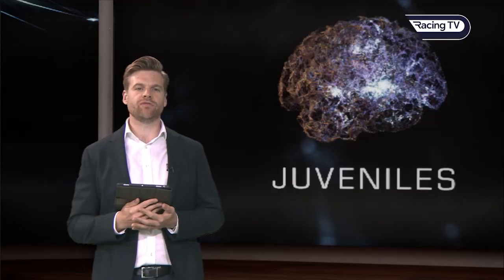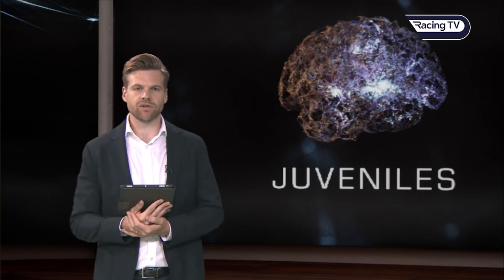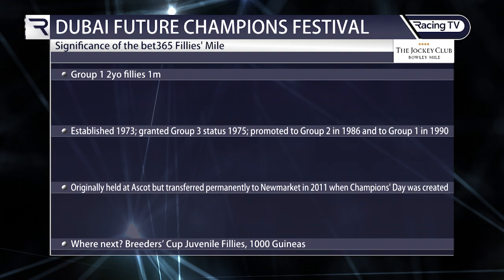Right, key races on the Friday for the juvenile fillies. First of all, the Phillies Mile. Let's have a look at some of the significant facts of the Bet365 Phillies Mile. It is over the mile, obviously, a Group 1 for the juvenile fillies, established in 1973, granted Group 3 status in 1975. It was promoted to a Group 2 in 1986 and to a Group 1 in 1990. It was originally held at Ascot, but was transferred permanently to Newmarket in 2011 when Champions Day was created.